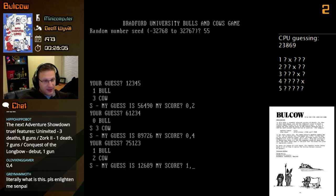Hey, Gray Mammoth. This is Bulls and Cows, which is basically like, I guess, the game Mastermind, which I'm not familiar with. Basically, you have to outguess the computer. You each are guessing a five-digit number, and you get information back on how close you are. And you have to see who guesses the number first, you or the computer.